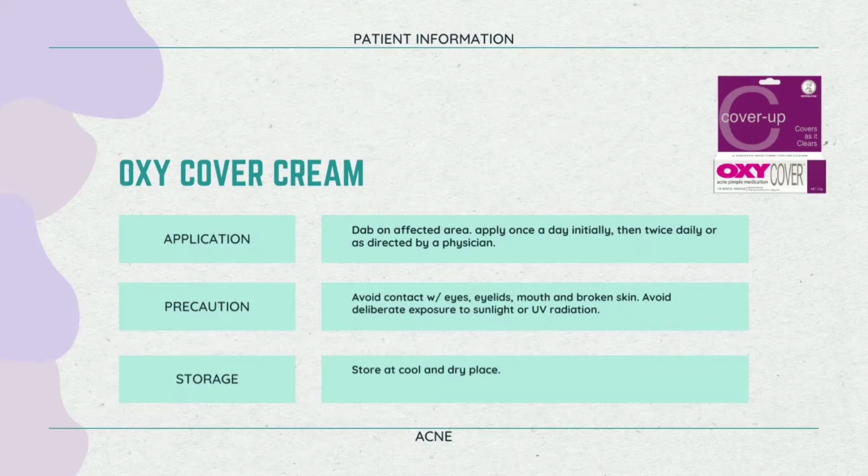Patient information on the product called Oxy Cover Cream. First, it needs to be applied by dabbing on the affected area, once a day initially, then twice daily or as directed by a physician. There are several precautions on this product. First, avoid contact with eyes, eyelid, mouth, and broken skin, and avoid deliberate exposure to sunlight or UV radiation. Second, it needs to be stored in a cool and dry place.